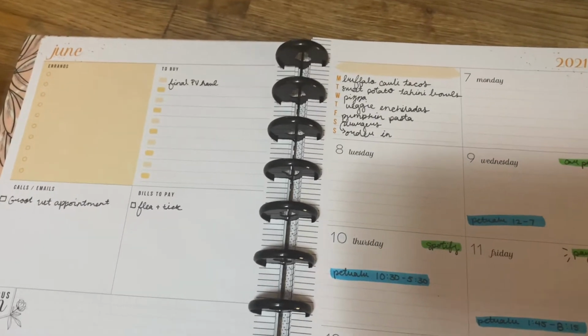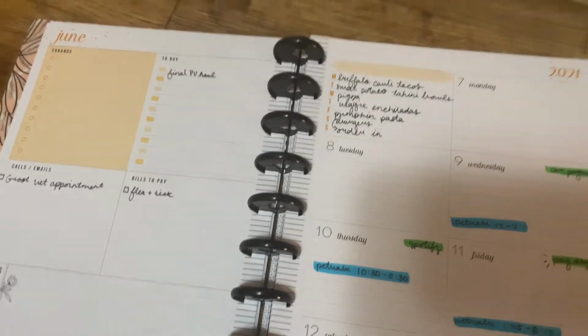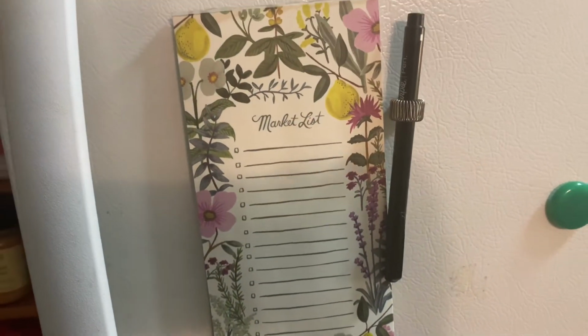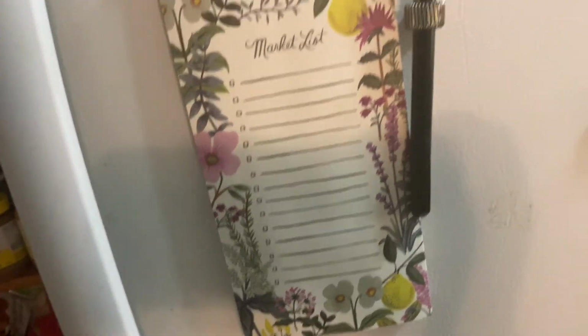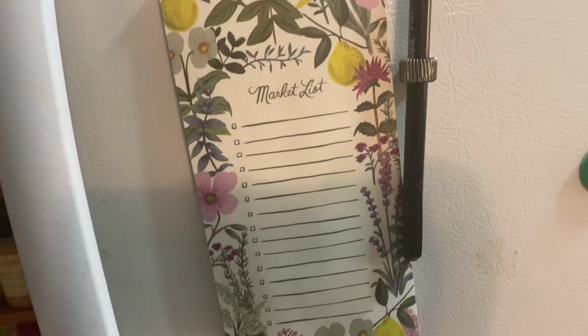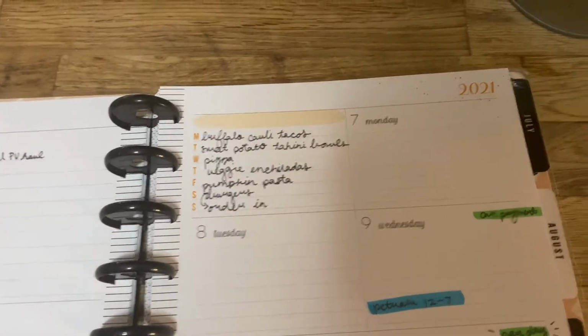So I didn't fully think this through, but I usually make my grocery lists on my phone because I bring my phone with me and I find it easier than trying to juggle paper and whatnot. We have this list on our fridge, and if either of us thinks of something while we're in the kitchen, then we'll write it down on here, and then I pull from this list to make the list on my phone.